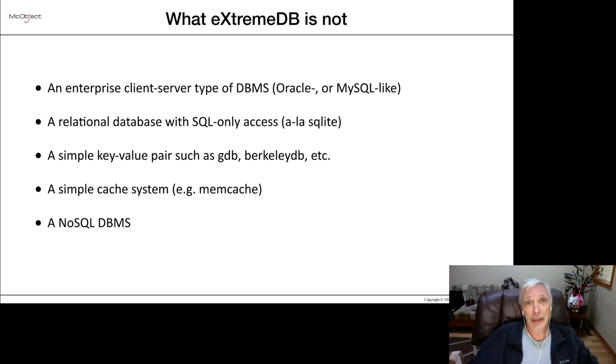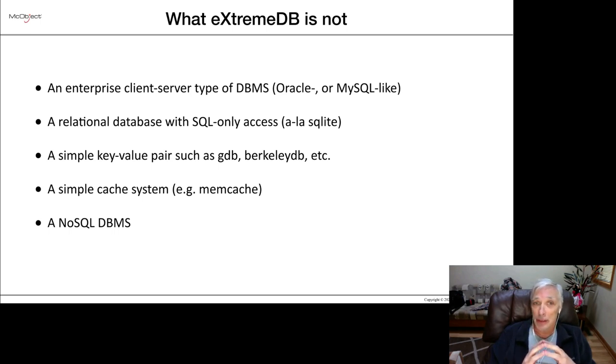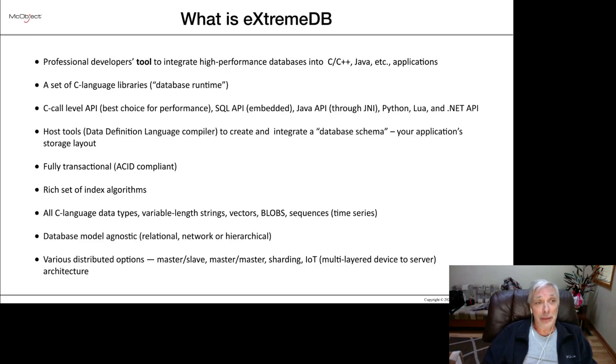So, what eXtremeDB is not? It's not an enterprise client-server type of database. It's not Oracle. It's not MySQL. On the other hand, it's not a simple key-value pair store such as BerkeleyDB. It's not entirely a NoSQL database. It's not a simple cache system. So let's see what it is.